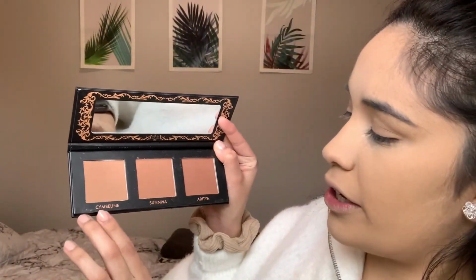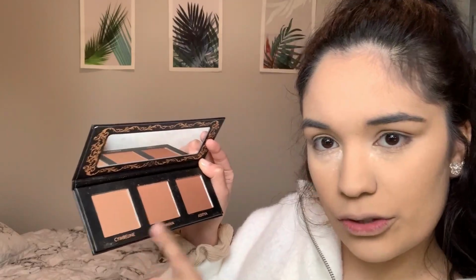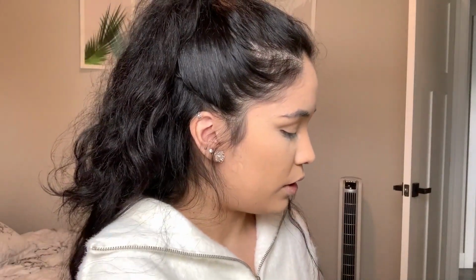Okay, after that, I'll go ahead and take my contour palette here from Lovecraft Beauty. I actually got this from a friend from her Etsy box. She didn't want it. She doesn't really wear a lot of makeup, but yeah, she has an Etsy box. And I'm gonna take a mixture of Cymbeline and Suniva. I think that's how you say it. I'm just gonna do a mixture of the two lighter ones. And I'll do that with this Firma 102 brush. It's kind of like an oval fluffy brush. I like to use this for my contour. I'll dip it into the lighter shade first and then go in there.